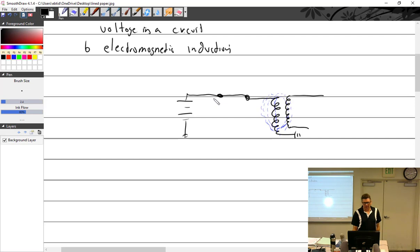And instead of having a battery, get rid of our battery, we'll change this into an AC generator, an AC power supply. So same idea, now we just have AC. So what we have is a coil, again, that is now building up a magnetic field and collapsing a magnetic field. Building it up, collapsing, building it up, collapsing.